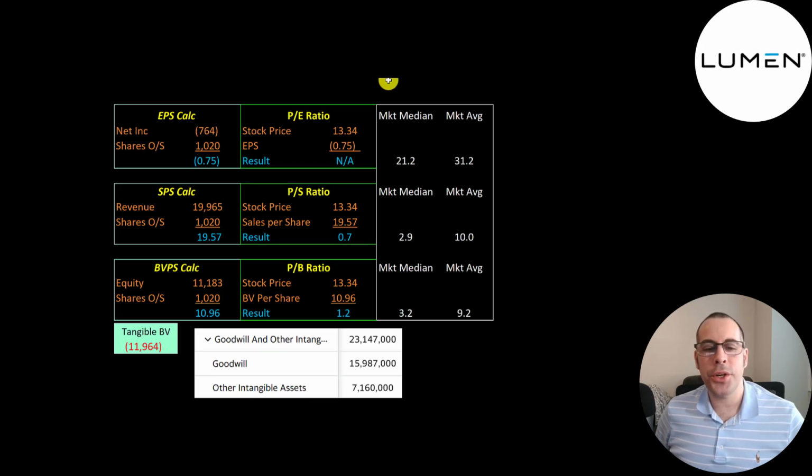Let's look at their financial ratios. We can't look at the PE since they have negative net income. But if we stripped out the goodwill impairment, their PE will be below 10. They have an amazing price to sales of 0.7. That means their revenue is higher than their market cap. And their price to book is 1.2.